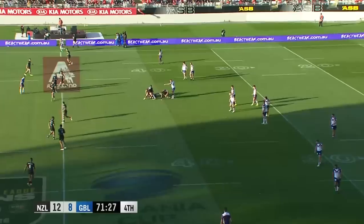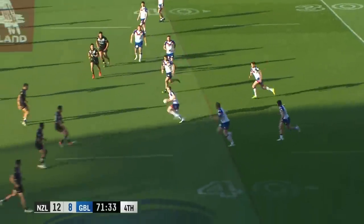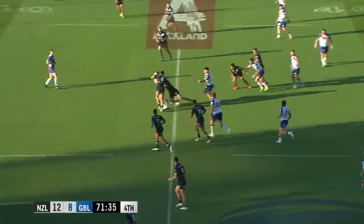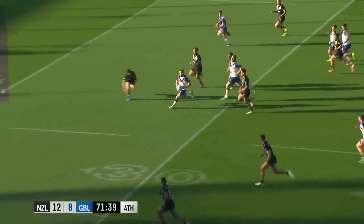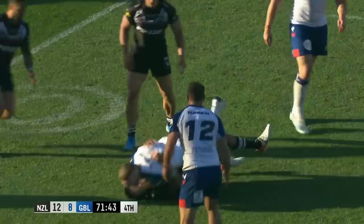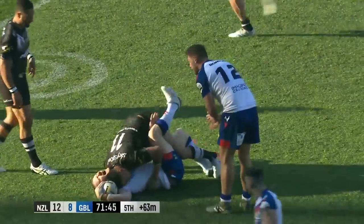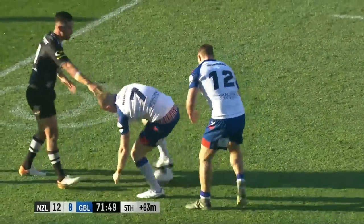Get away again. Too adventurous here these last 9 minutes, but they need something. A try would really turn this game on its head. Are they going up the middle this time? Hastings looks for a hole. Jackson Hastings is through. The chase is critical. Tuivasa-Sheck did really well. And gee, the Kiwis very fortunate that Hastings couldn't link up with a teammate there.